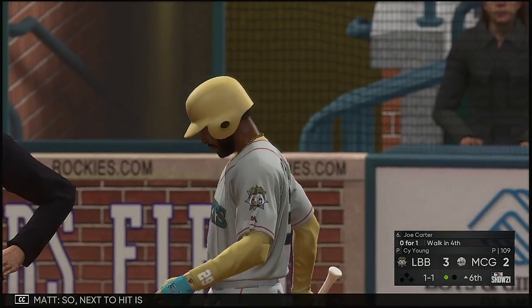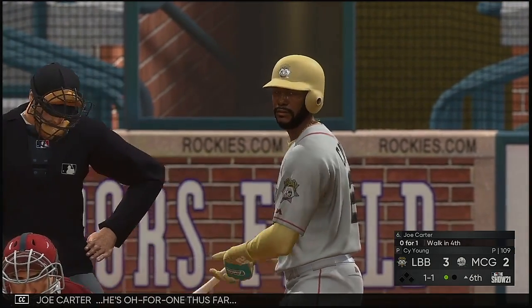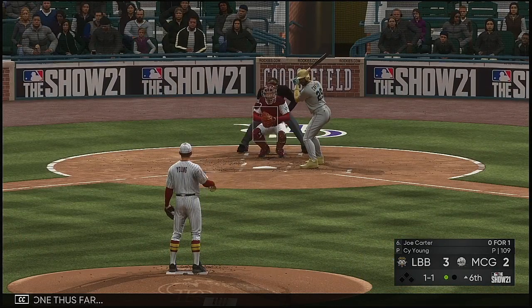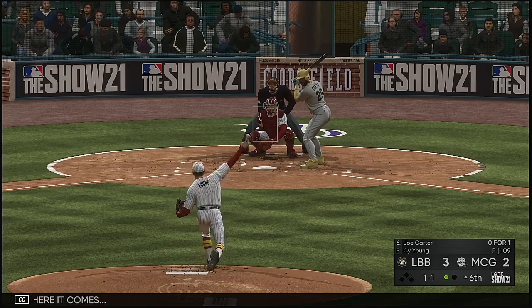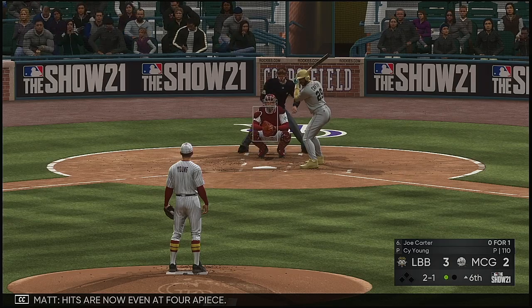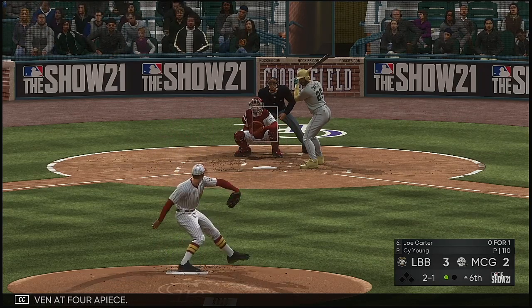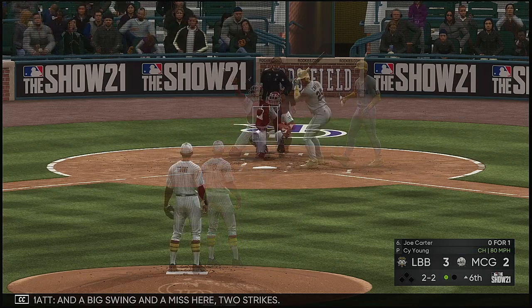So the next to hit is Joe Carter. He's 0-for-1 thus far. The 1-1, here it comes. And this is low, ball two. Two and one. Two balls, one strike. Hits are now even at four apiece. And a big swing and a miss here. Two strikes. Two and two.